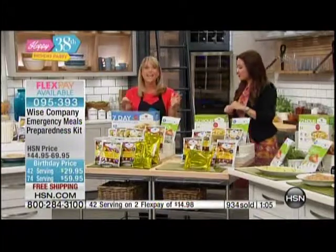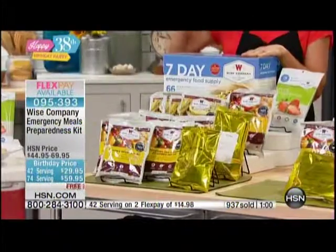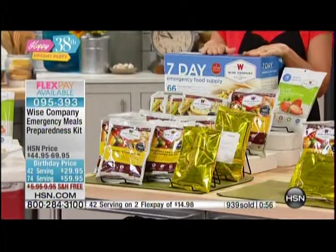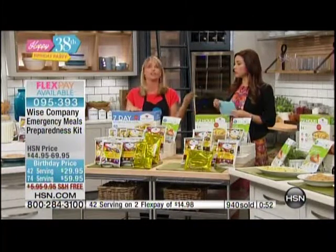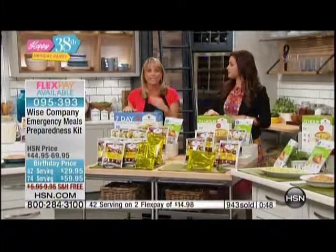But at the end of the day, all you have to do is just get a couple of boxes under the bed, in the pantry, somewhere, up to 25 years of peace of mind. It's that insurance policy for your family. We get the car insurance, we get the homeowner's insurance. Many of us have life insurance. Why not have food insurance?